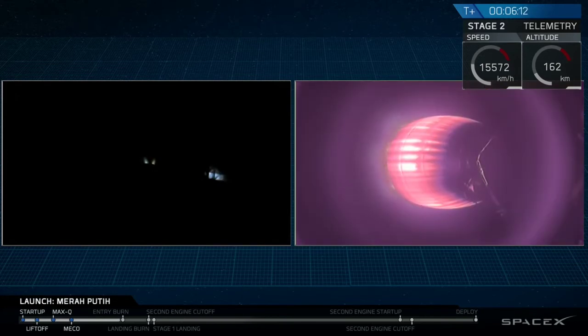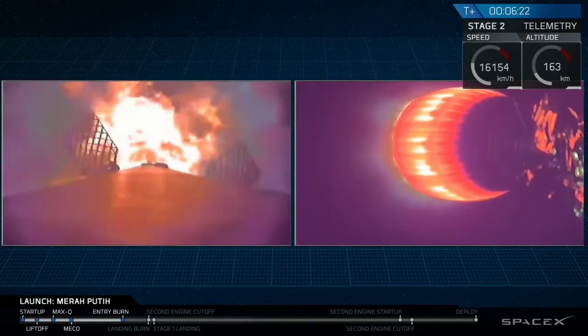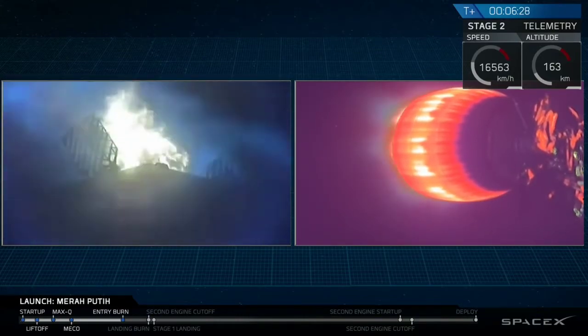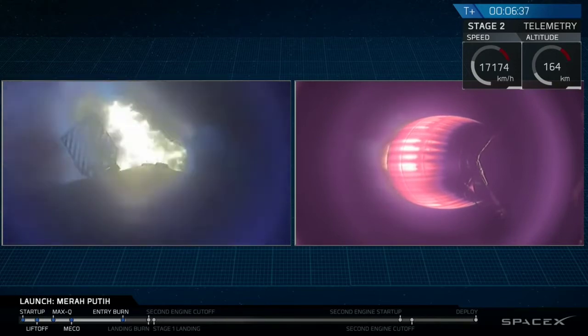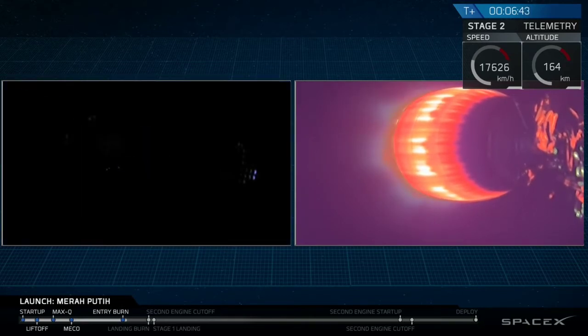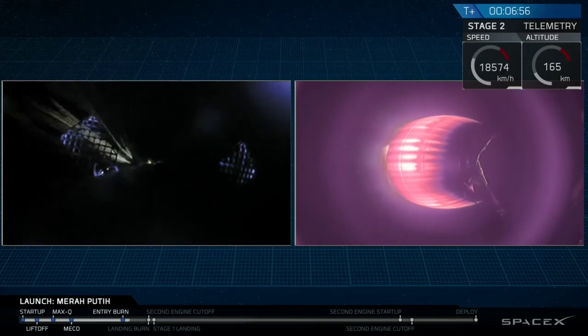We're getting close to that entry burn right now. On the right, MVAC continues to burn nominally, and there we go. That entry burn has started. Stage one, the entry burn. Stage one entry shutdown. Stage two continues to follow a nominal trajectory. As you just heard there, stage one entry burn has concluded. Stage two is still looking beautiful.